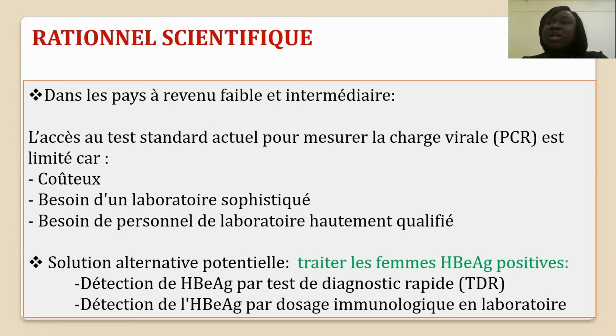An alternative to this examination would therefore be the use of hepatitis B e antigen, and the strategy would be to treat all hepatitis B e antigen positive women. This test is much more feasible with rapid screening tests, but also with laboratory immunoassays.